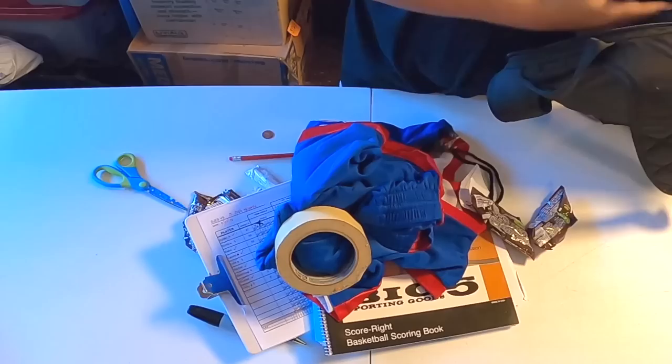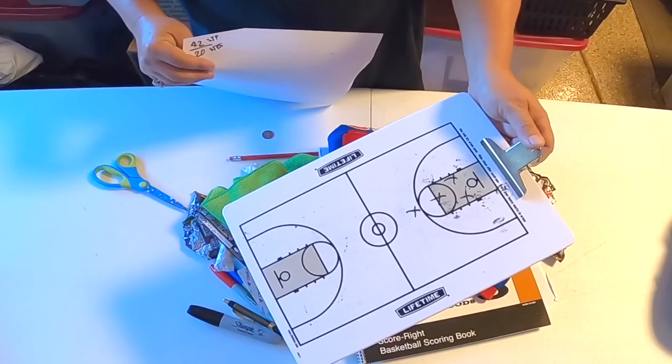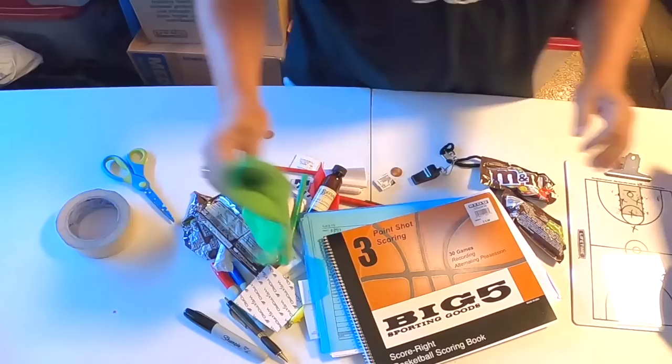Okay, so I think the guy's a coach, a basketball coach, CYO or something. There's a basketball coaching clipboard. Pretty cool, I'm going to keep that. An extra jersey, right? Because sometimes girls show up late and forget the jerseys. So here you have a couple jerseys, a couple pairs of shorts, different sizes, a little towel, lots of snacks.